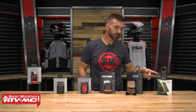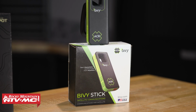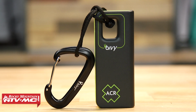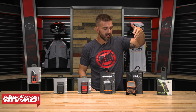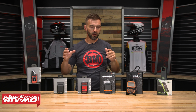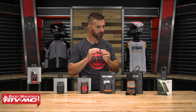All right, last but not least, you have the ACR Bivy Stick. ACR Bivy Stick, price on this, $200, very affordable. And man, there's a lot of features packed into this, but this is going to give you pretty much all the same features as the Spot X or the inReach Mini 2, so two-way messaging, fully capable GPS using their app. You can download maps, you can see your waypoints, all of that.